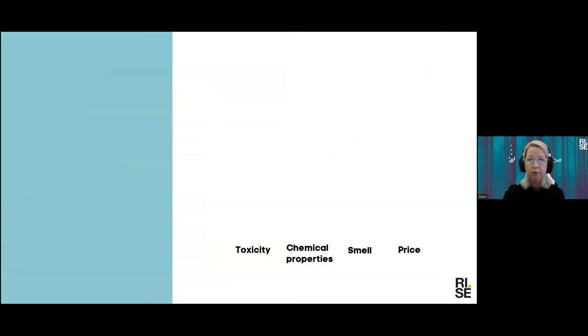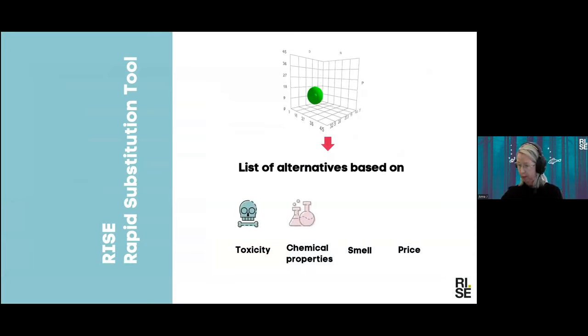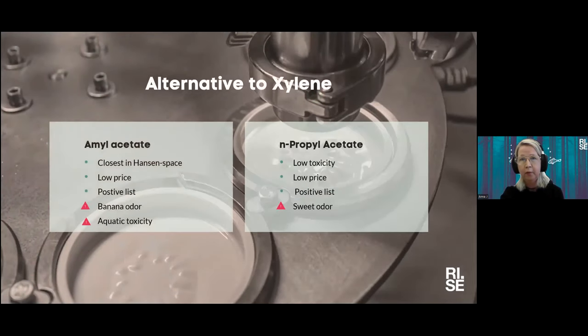But what they do is, based on the function that you want to have in the paint, you filter out the alternatives that are no good in terms of toxicology, in terms of chemical properties, smell and price, and so on. So once we have singled out the solvents that are the best in terms of these parameters, they ended up with two alternatives to xylene, amyl acetate and n-propyl acetate. And these two are similar in solubility. The amyl acetate is sort of the winner in terms of solubility. It's closest in Hansen space, but the other solvent is also a good solvent.